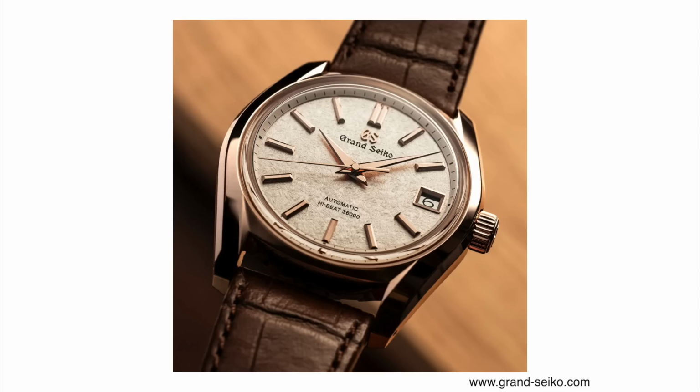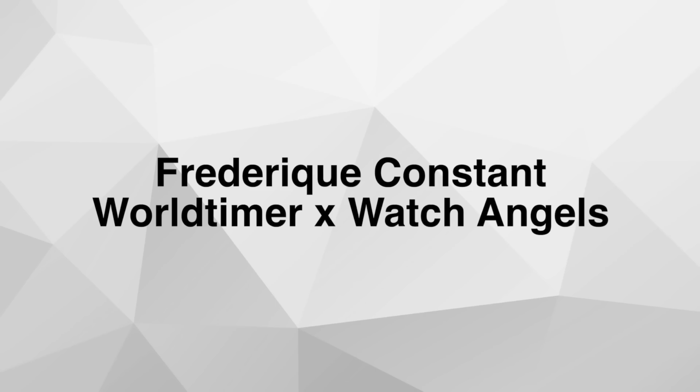I quite like how this watch looks. The dial looks very attractive, but it is not a cheap watch by any means. It's priced at 33,500 euro. The new Frederique Constant Worldtimer, manufactured by Watch Angels.